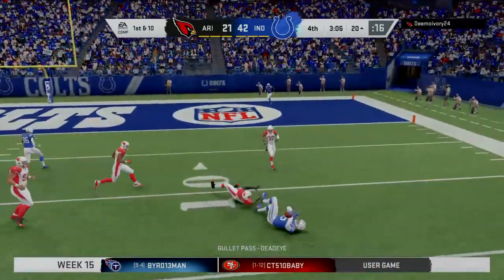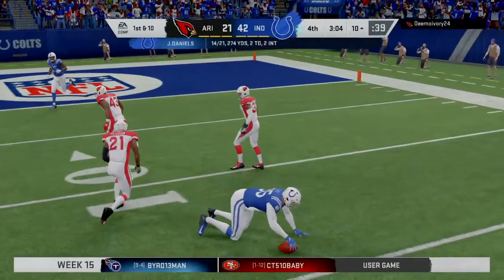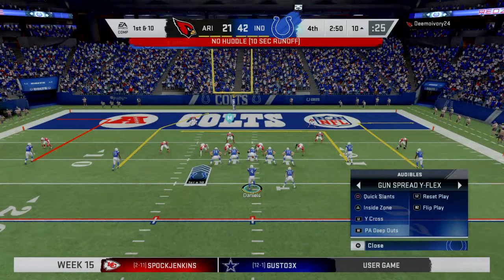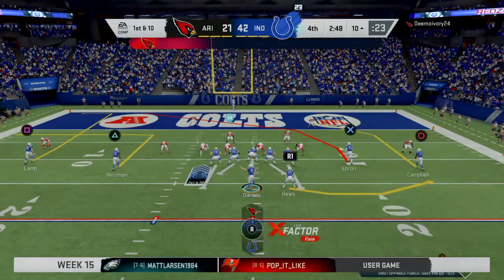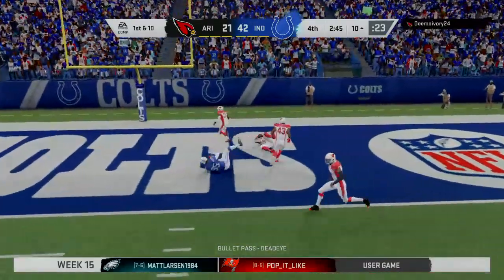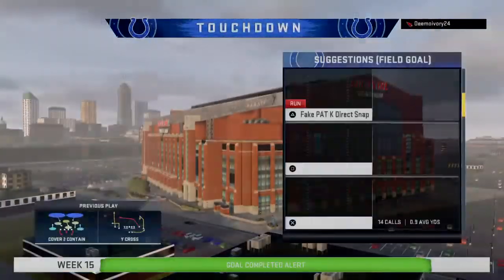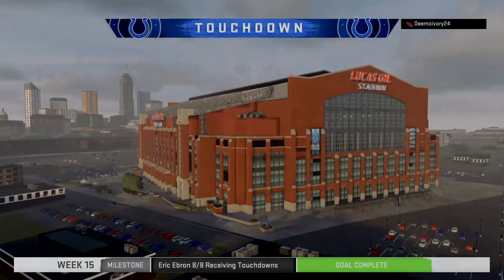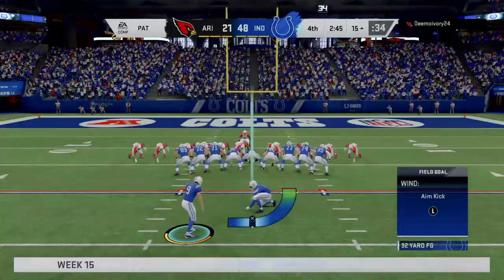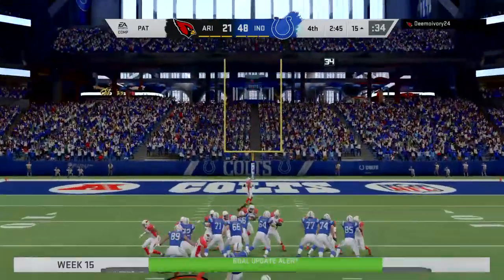Daniels. Gonna throw right side here. Complete. And they'll get this down to the 10. It's another 10 yards on that one and another 1st down. On 1st down, Daniels. And he's got his tight end. That's Ebron, and it's a Colt touchdown. Eric Ebron, his third touchdown of the game, his 8th on the year.